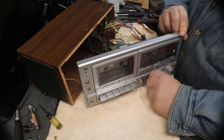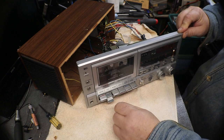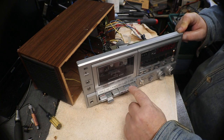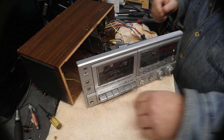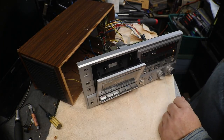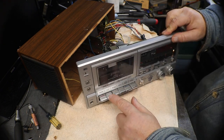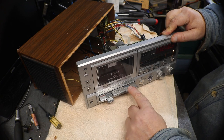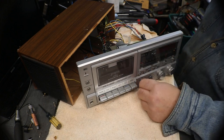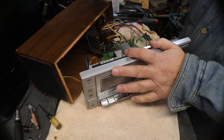Think it's in the switch. I think when you push play, I'll bet you there's a little switch in there that lever is supposed to turn on the amp. So it's getting more interesting anyway. Which one's play? Okay. Now, we can turn this off and unplug it, because we're just going to be looking for something mechanical.